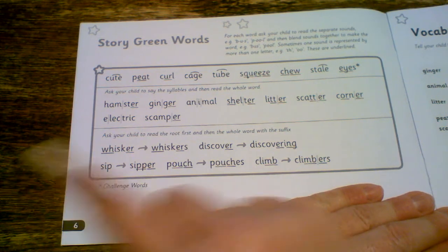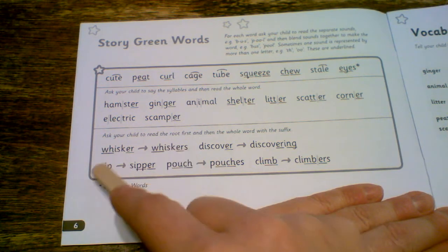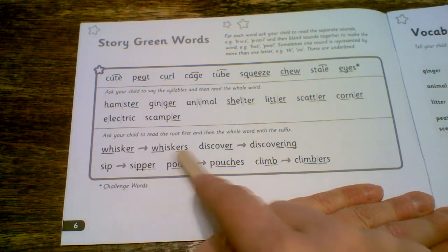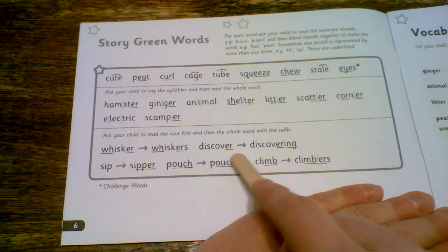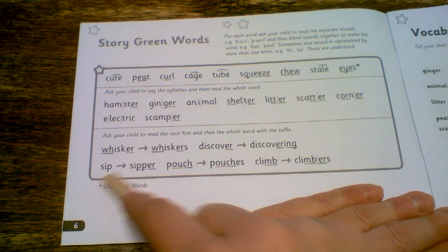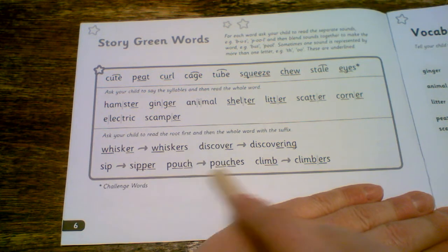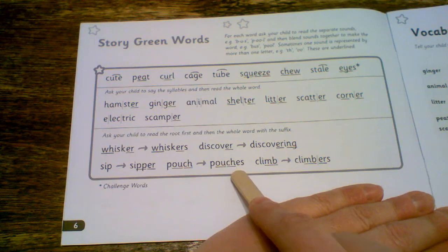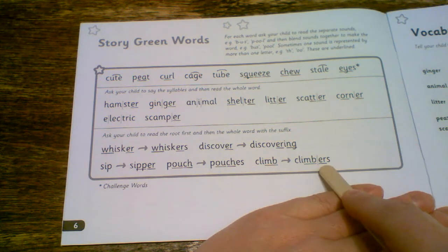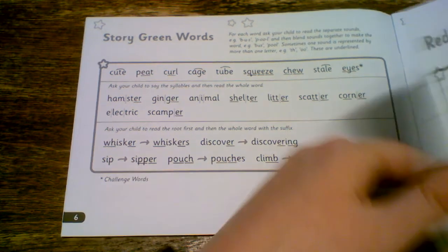Okay, this time you be partner one and I will say this word when we're done. Whiskers. Discovering. Sipper. Pouches. Climbers. That's our story green word check done. Now it's time for our red word check.